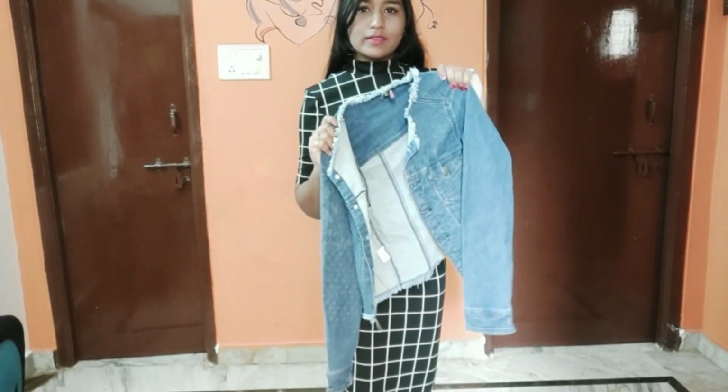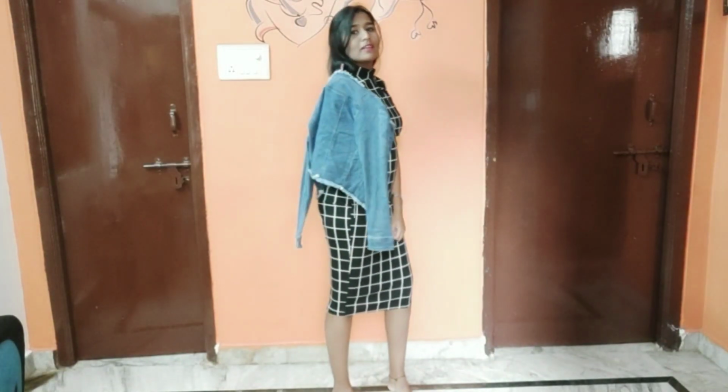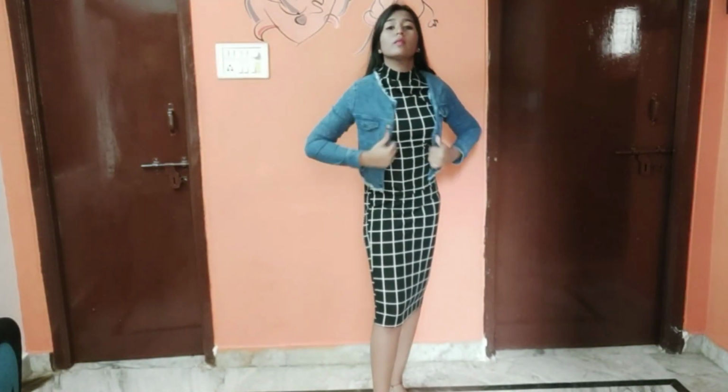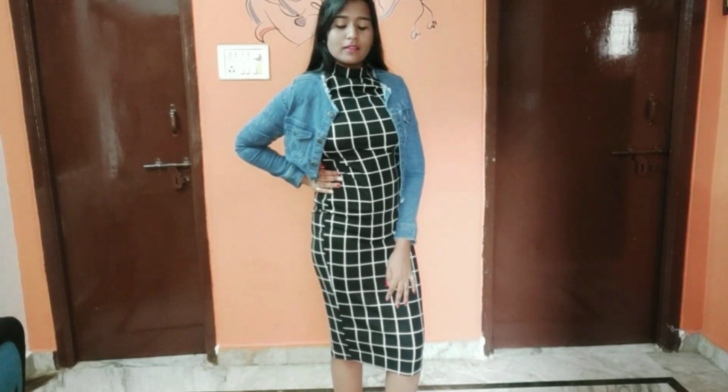Look one. I styled it with a blue denim jacket which I ordered at Myntra. Adding a jacket on a single piece gives you a simple classy look, and also the blue and black color combination will give a party look. You can also wear any different colored jacket.